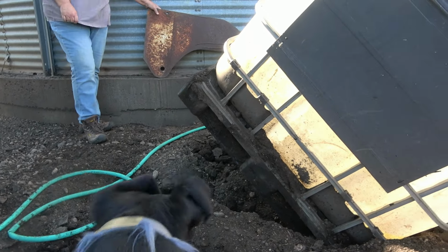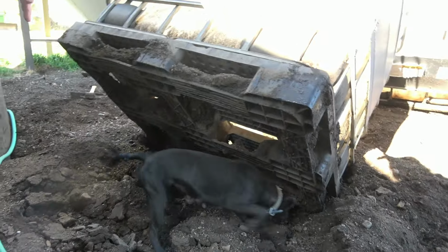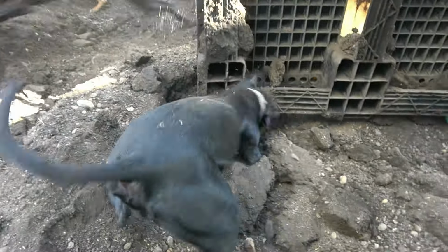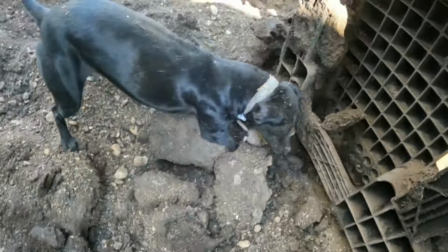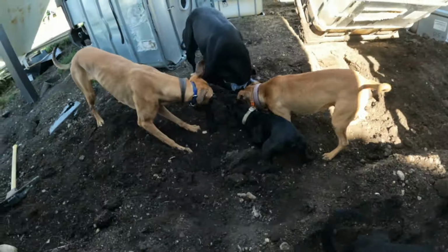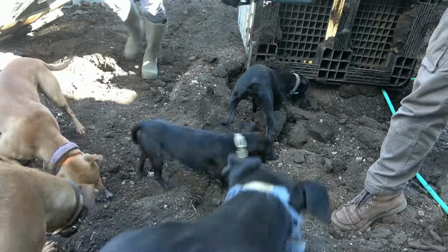Hey, good girl. There's more rats here. Bindi, okay. There goes. Good job, good girl, Leia. Oh, boss, two. They got one. There goes. Good job, boss. Good girl, Leia. Oh, boss, two. They got one. Good dogs. Gypsy. Good dogs.